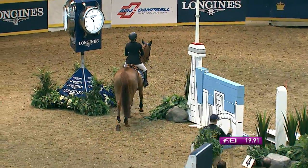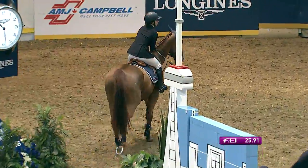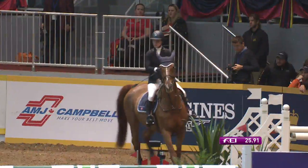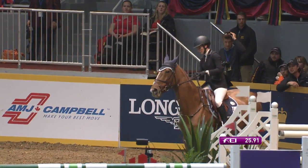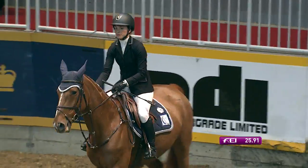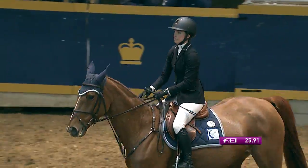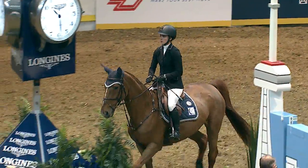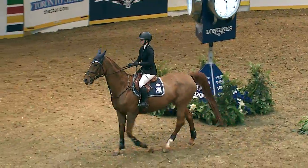Well, you heard the bell. That'll stop the clock overhead. Refusal there coming around that Longines clock. The crew will rebuild that jump during the timeout, get it exactly where it was, and build it back the way it was before. We sound a second bell to let the rider know the jump is okay, and then they would proceed from there. Looks like she's going to retire here this evening and leave with no score.